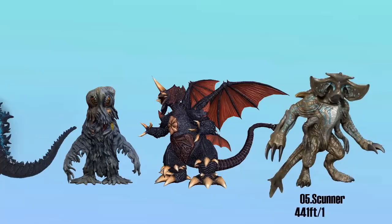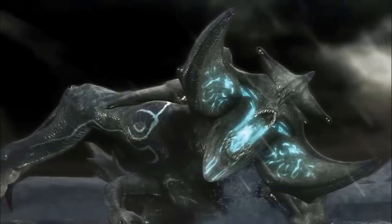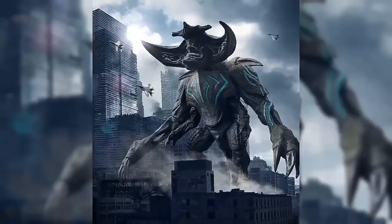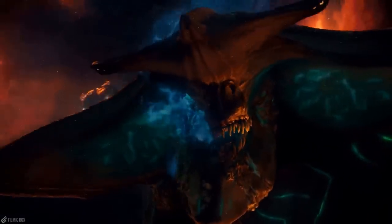Number 5. Scudder, 441 feet. Scudder is another Pacific Rim kaiju in our list, and in the film, he protects the breach from the Jaegers alongside Slattern and Reiji. Besides that, Scudder is also the largest Category 4 kaiju and his appearance and behavior is similar to that of a bull.